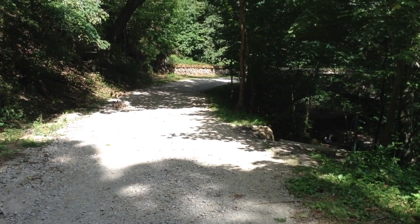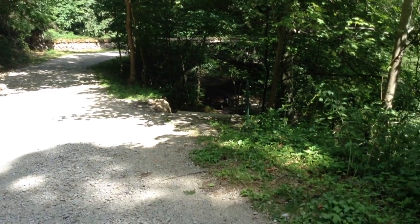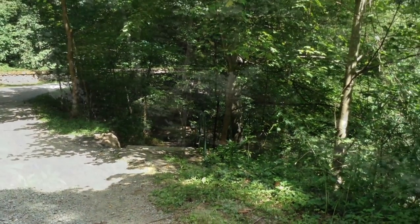Okay, so we can take two paths here. There's that one that is a stone bridge that goes around. But then down here is another set of stairs, and we'll go under that bridge.